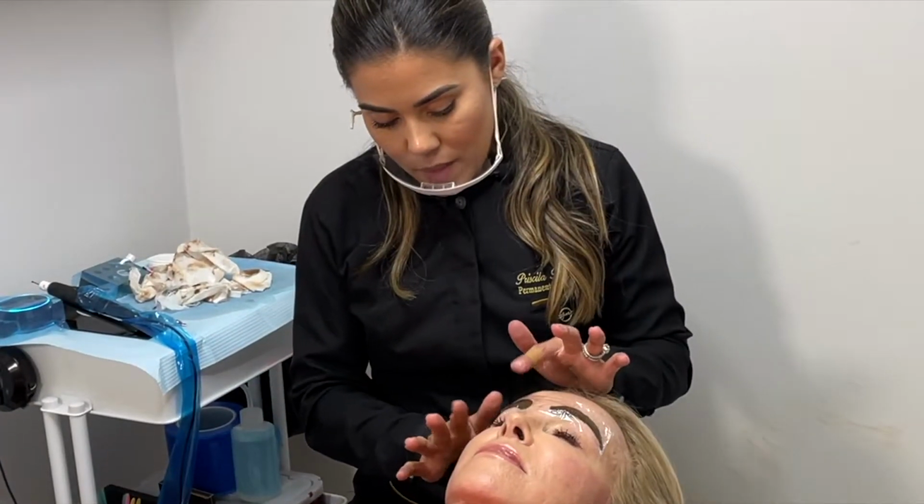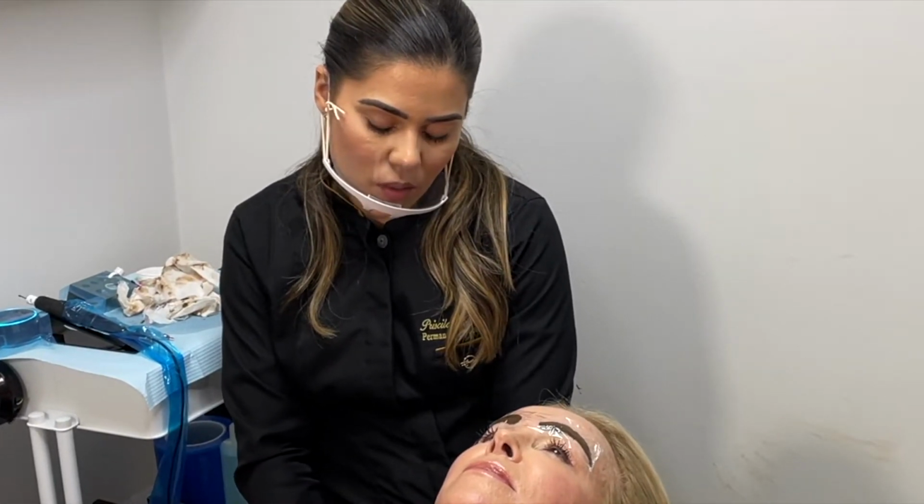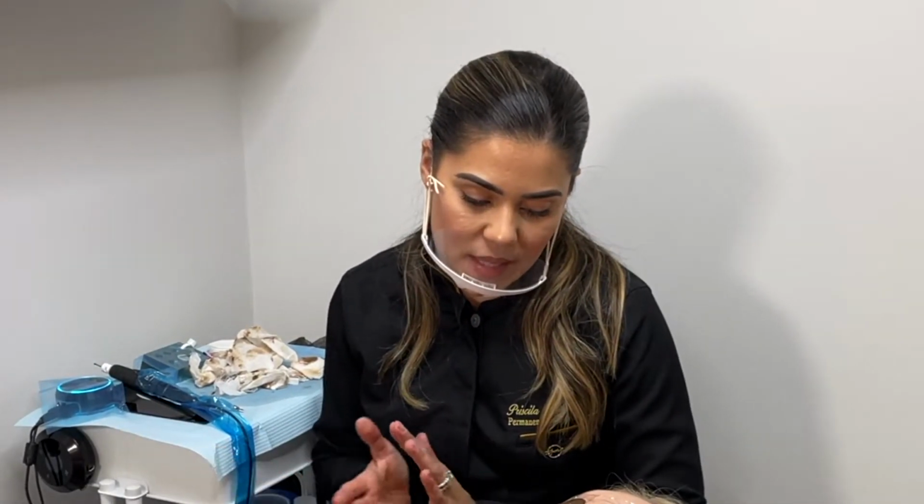They might feel a little sunburn for the next like 30 minutes after you have it done, but that'll go away. Okay, no problem. So the pigment is just soaking on the skin just to make sure that we get a good retention for about 5 minutes, and then I'll remove this, just clean up in areas that need to be cleaned up, and then you'll be good to go.